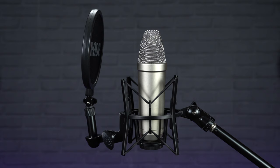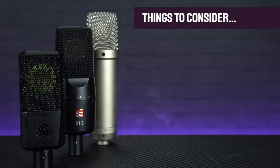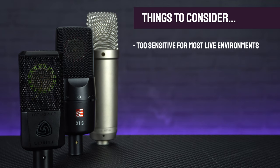So you'll usually need to use a shock cradle to reduce rumbling caused by vibrations, a pop shield when recording speech or vocals to stop any of those pesky plosives from your P's and B's, and you'll probably want to turn off anything in the room that's going to cause unwanted noise, such as fans or air conditioners.